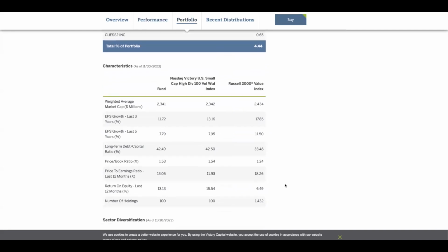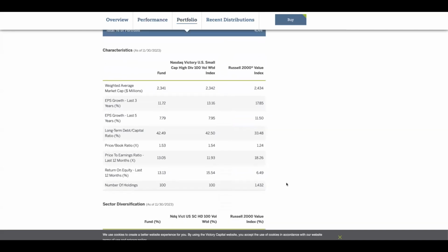All right, another thing that I like about this particular fund is the earnings per share growth for the fund. If you look at all the holdings over the last 3 years, it's up 11.72% annualized. And over the last 5 years, it's 7.79%. So you're getting companies that are growing, not companies that are shrinking in value and earnings.